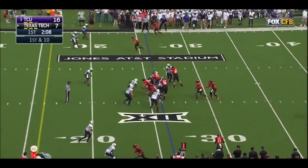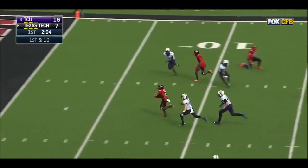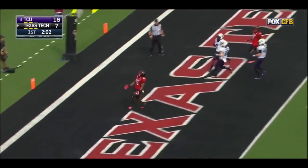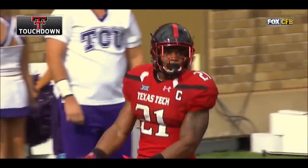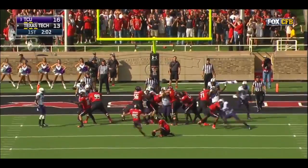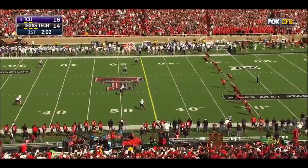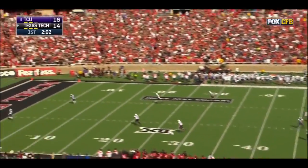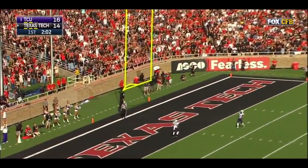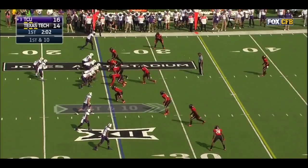Very explosive running back. Back to him on first down. Steps out of a tackle. Washington for the Texas Tech touchdown. A misnomer that this Texas Tech team is all air. They run it about 40% of the time. And doing a nice job of neutralizing the dangerous Turpin right now in his career.